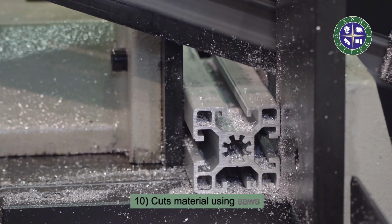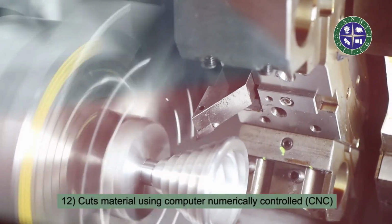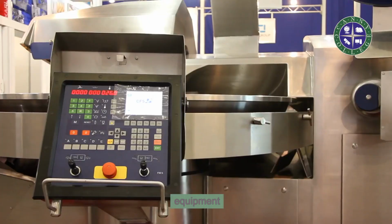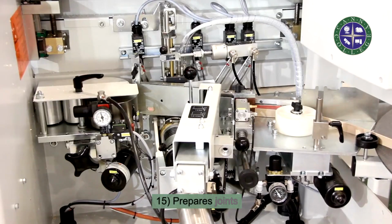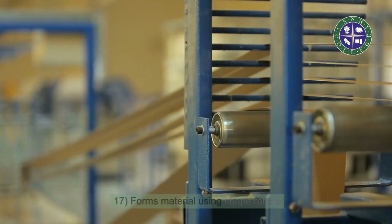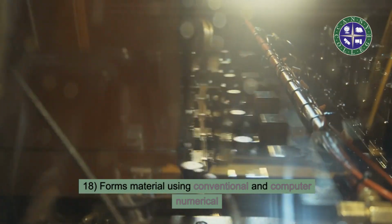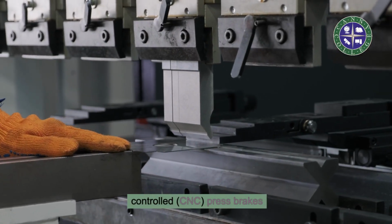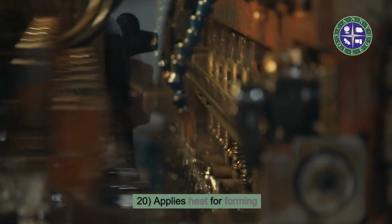10. Cuts material using saws. 11. Cuts material using ironworkers. 12. Cuts material using computer numerically controlled, CNC, equipment. 13. Drill holes. 14. Cuts threads. 15. Prepares joints. 16. Forms material using plate rollers. 17. Forms material using shape rollers. 18. Forms material using conventional and computer numerical controlled, CNC, press brakes. 19. Forms material using benders. 20. Applies heat for forming.